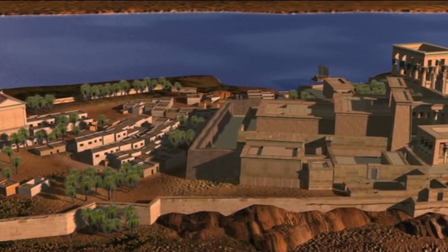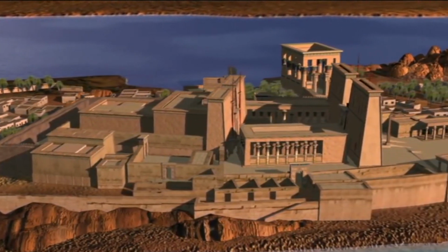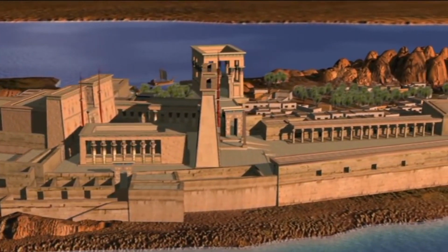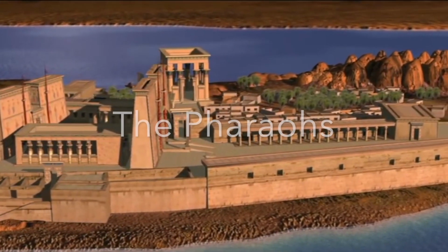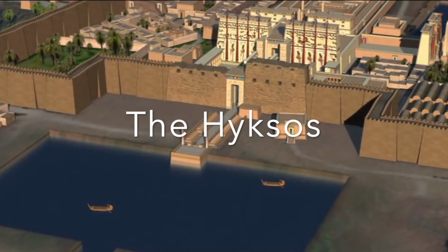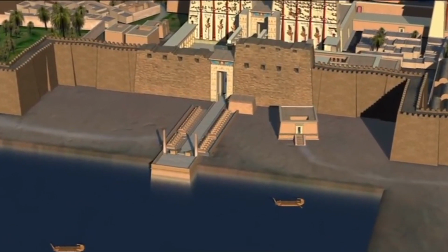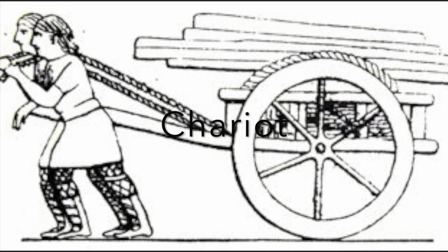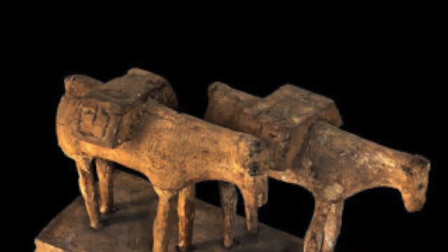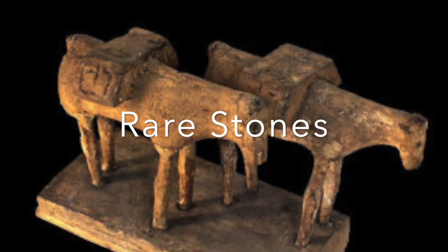The concept itself, after a time, they improved and developed. They also helped in opening the way for trade between the pharaohs and Africa. The Hyksos, who previously ruled Egypt, introduced the horse and the chariot. Then donkeys and oxen were used to bring gold, ebony, ivory, and rare stone.